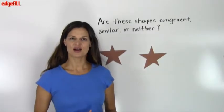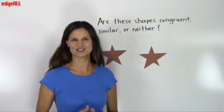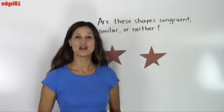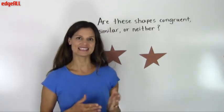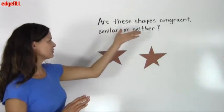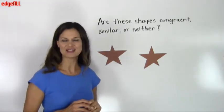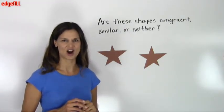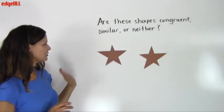Although so far we have only looked at simple shapes like squares, circles, triangles, and rectangles, we can also look at more complex shapes and ask the same question. Are these shapes similar, congruent, or neither? So I have a couple little more complex shapes here in the shape of a star, and I need to see if they're similar or congruent.